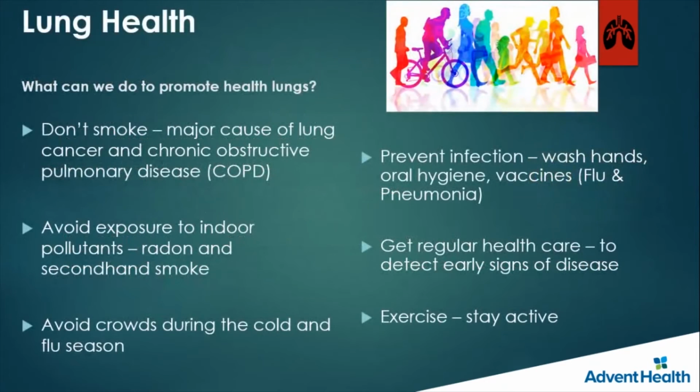So what can we do to promote healthy lungs? Of course, we don't want to smoke. And if you do smoke, the best thing you can do for yourself is to quit. It's never too late to quit. Smoking is the major cause of lung cancer and chronic obstructive pulmonary disease, which a lot of people call COPD.